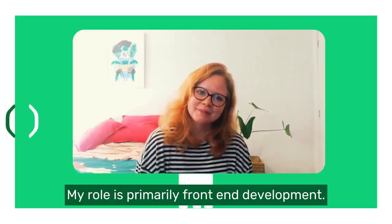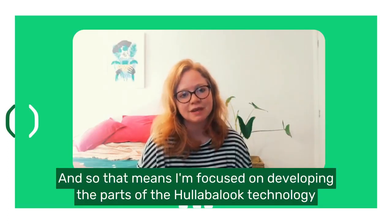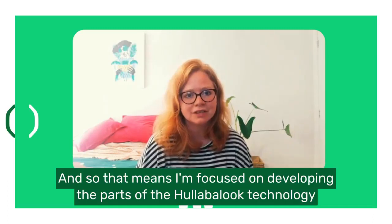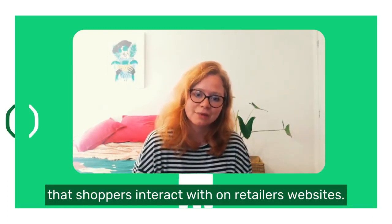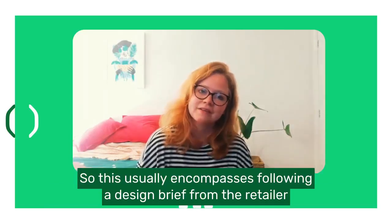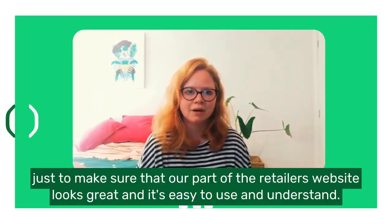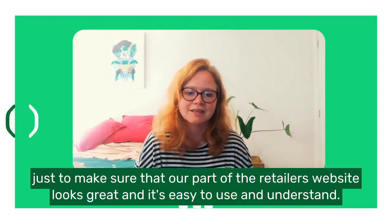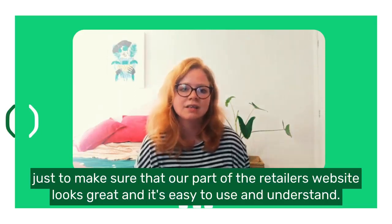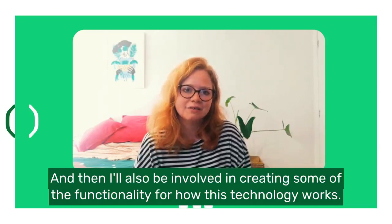My role is primarily front-end development, and so that means that I'm focused on developing the parts of the Hullabalook technology that shoppers interact with on retailers' websites. So this usually encompasses following a design brief from the retailer, just to make sure that our part of the retailer's website looks great and it's easy to use and understand. And then I'll also be involved in creating some of the functionality for how this technology works.